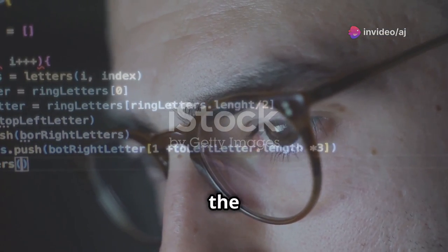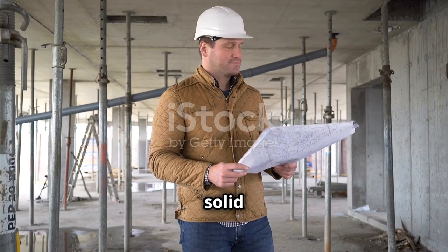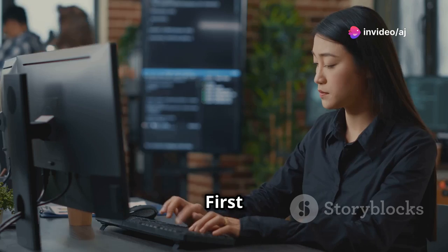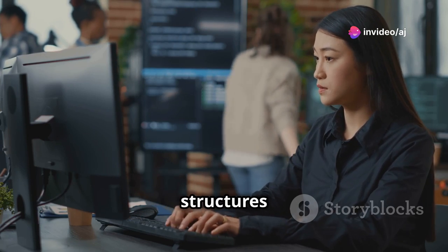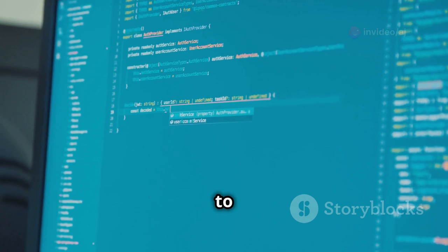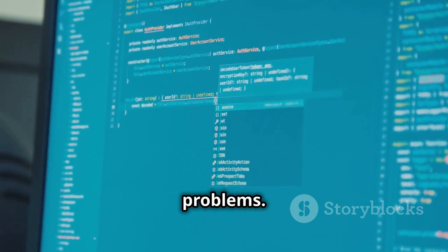All right, let's start with the core computer science fundamentals. Think of this as the solid groundwork upon which you'll build your entire software engineering empire. First up, we have data structures and algorithms, the building blocks of any software. You'll want to understand how to organize data efficiently and devise step-by-step solutions to problems.